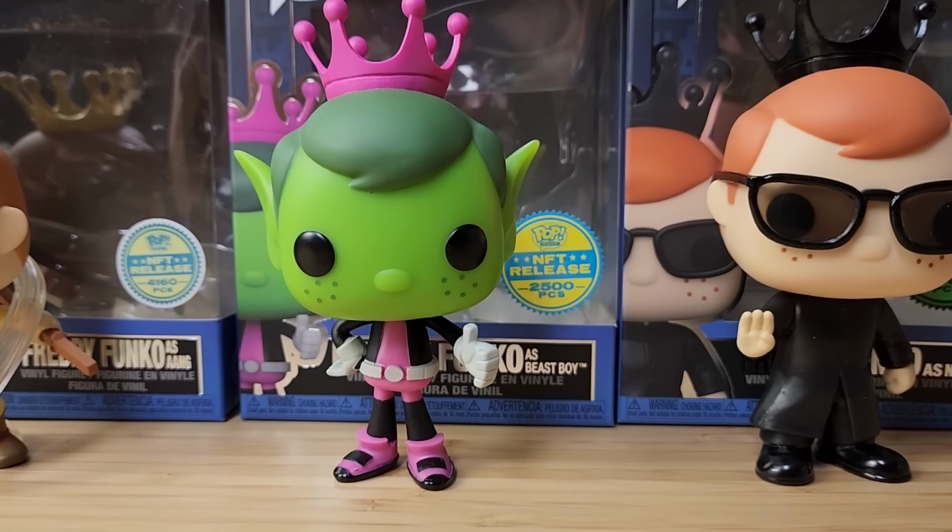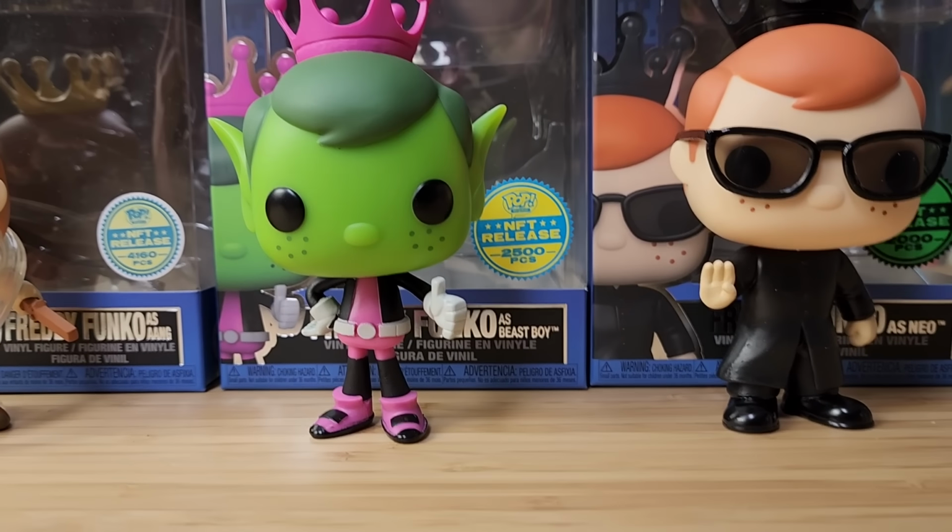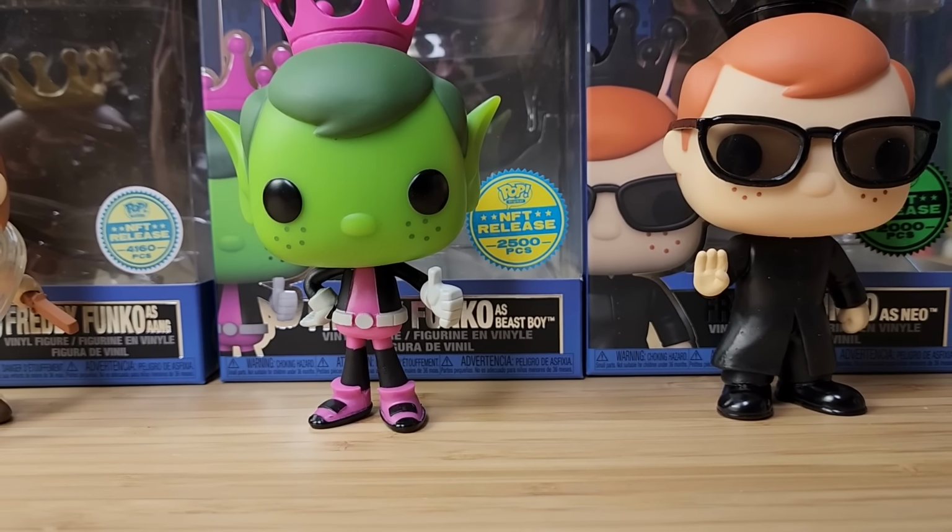We got Freddy Funko as Beast Boy, limited to 2,500. The Teen Titans Go line didn't really interest me a lot, but I did really like this Freddy Funko as Beast Boy. I thought it was pretty awesome.